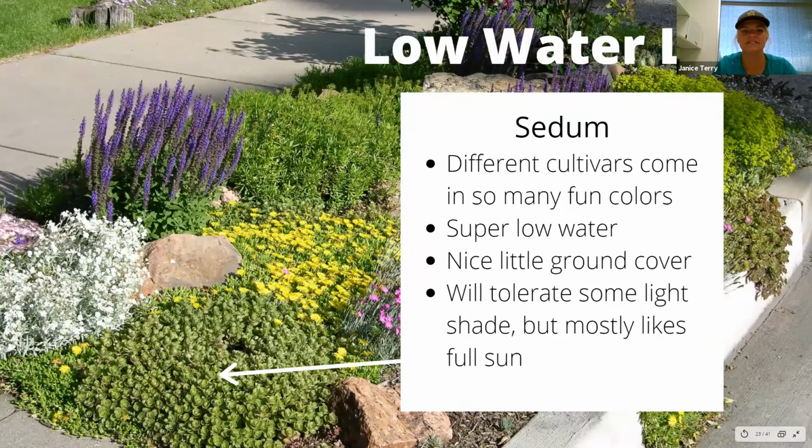So here we have some sedums. Sedums are a low growing ground cover, and come in so many different cultivars. Most of them are grown for their little fleshy leaves. They're not necessarily grown for their flower, but some do put on some pretty cool flowers. These guys can tolerate very low moisture conditions, and they can handle a little bit of light shade, but if you put them in an area with too much shade, they won't live as many years. They're going to be more of a short-lived perennial. And they do kind of get leggy if they're in too much shade.